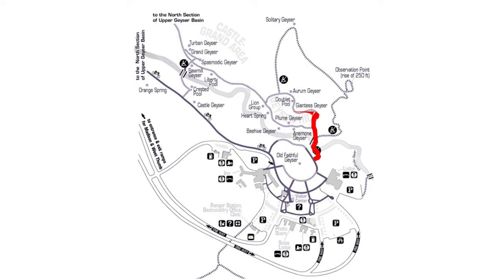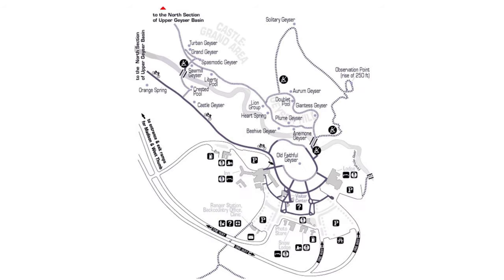Take the inside trail as you go from Old Faithful to Morning Glory Pool to see most of the hydrothermal features. Then you can come back a couple different ways. You can return on the inner loop the way you came.